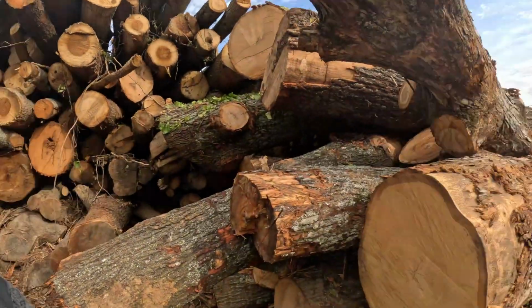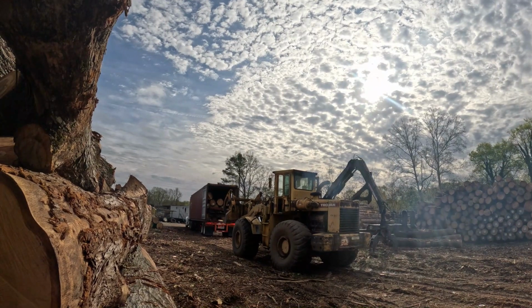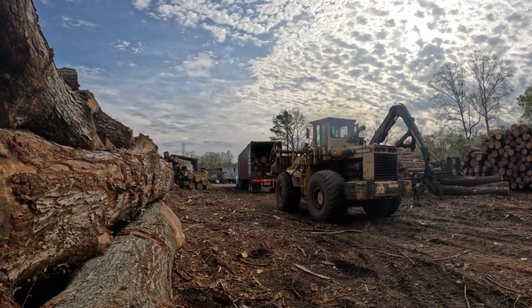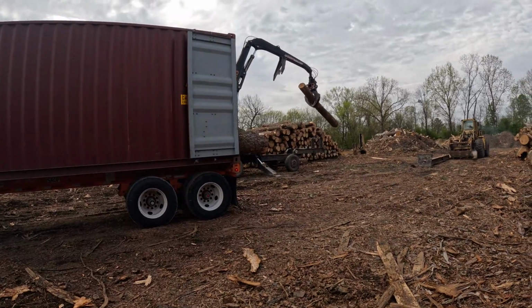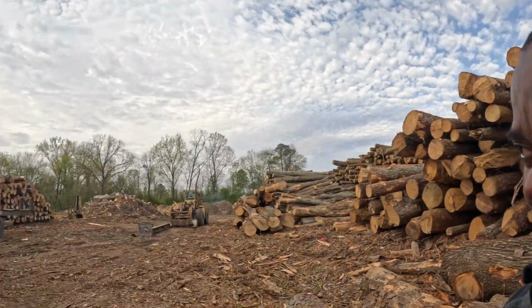Only worry is when they do this, sometimes the logs are tilted a little bit, so when they're pushing, it tends to push against the container. And if they're not careful, sometimes they can punch a hole through it. So they have to be very careful when they're doing it. You see, he's doing it at an angle somehow. There we go. You easily lose mud flaps here when you come to these kind of places, especially when it rains. There we go. Now that's how it's loaded.